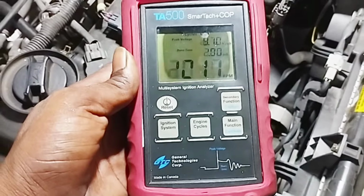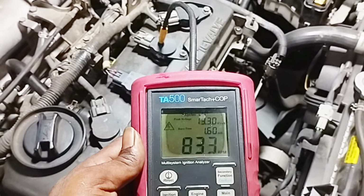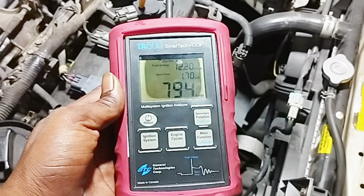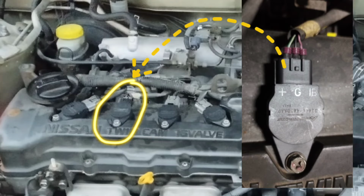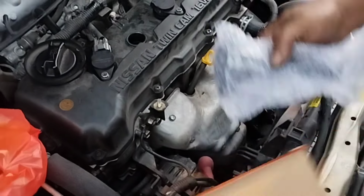Check that the number 3 ignition coil plug and spark plug are working properly. The signal is also fine. The car's number 4 ignition coil plug and spark plug signal are fine. There is a problem with the plug-in ignition coil number 2 of the car. I will change the plug-in ignition coil number 2 and see if the problem is solved or not.